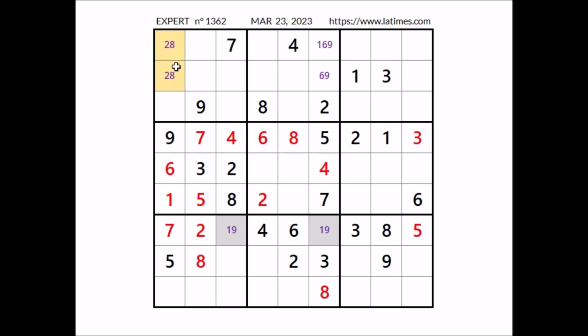Okay, now in this column two numbers are missing. Let's see. Okay, we have 2, 5, 7, and 8 in these four places of this column.